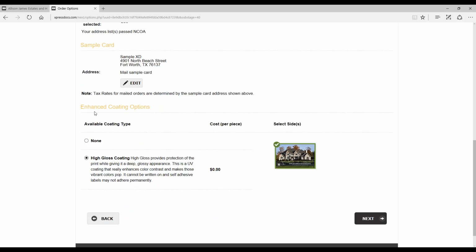And last but not least, it'll ask you for enhanced coating. We'll automatically apply a high gloss UV finish to the front of your postcard for free. There's no cost for that. It'll automatically have that selected. In the event you just want to use the default cardstock, you can click none and we will not apply that finish on there. But I'd recommend leaving the high gloss finish on there first off because it looks really good, but also it does help with durability.